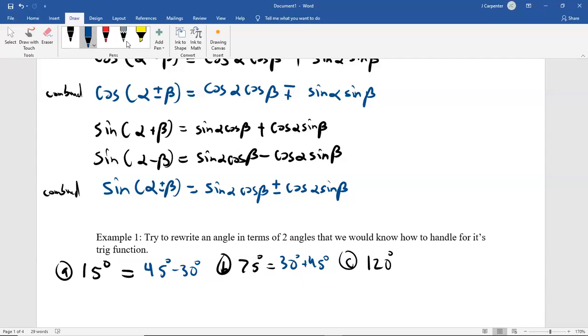Well, my first instinct would be it's bigger than 90, so let me try and break this down with a 90. Well, 90 plus what would make 120? We're all good with arithmetic, I hope. 90 plus 30 would work. So that would be one way to break 120 degrees down.